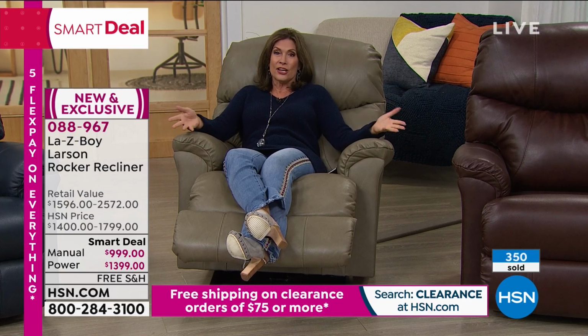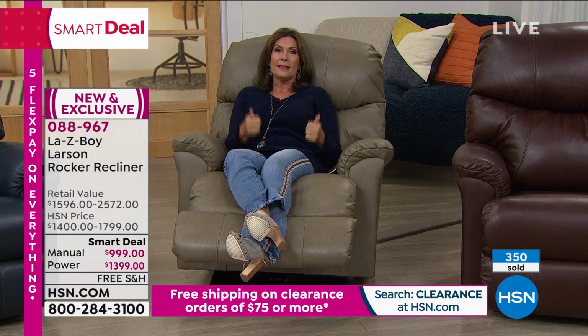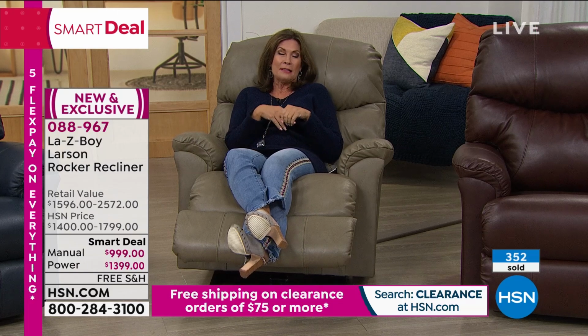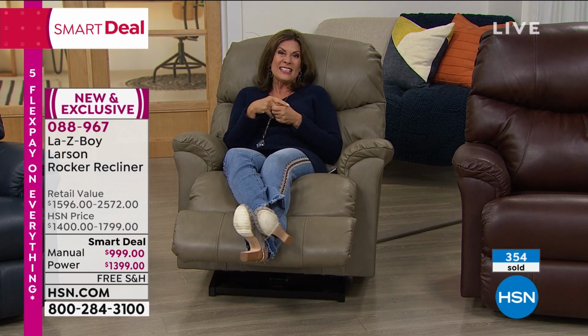Because you get in this chair, it is so soothing and so comfortable. I think that this is more comfortable than almost any bed that you could even possibly imagine. You will find this more comfortable than your bed. So I don't blame anybody if they do want to sleep in this because it's going to feel good. But that stain repellency is pretty impressive.